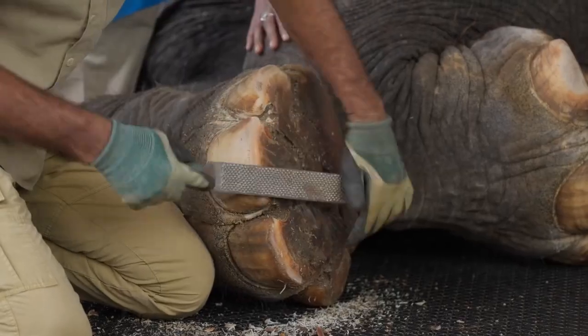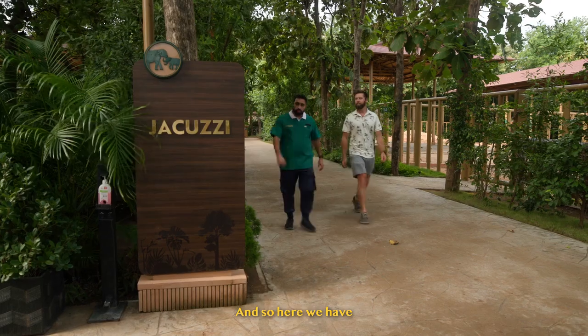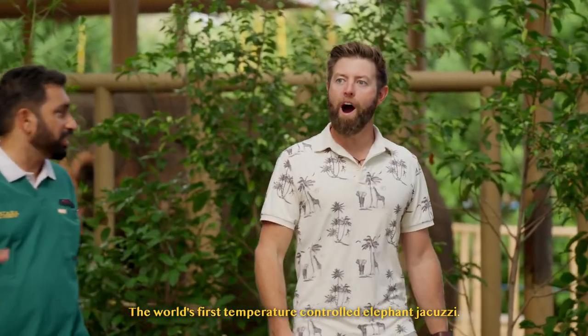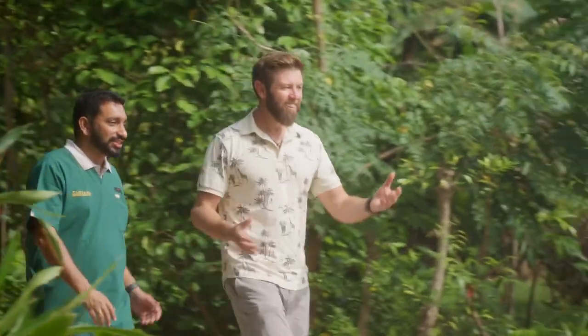If you didn't think these elephants had it good enough already, just wait until you see the next luxury that they get to enjoy. And so here we have the world's first temperature-controlled elephant jacuzzi. Oh my God, look at this spa. Oh my God, this is amazing, doctor. They're like in a spa.